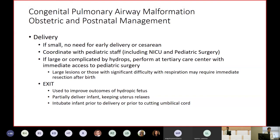For some of these patients that we expect to have difficulties with respiration after birth, we can do what's called an EXIT procedure, which is used to improve the outcomes of these hydropic fetuses. During the cesarean delivery, we partially deliver the infant, we keep the uterus relaxed, and we intubate the fetus or the infant prior to full delivery and prior to cutting the umbilical cord.